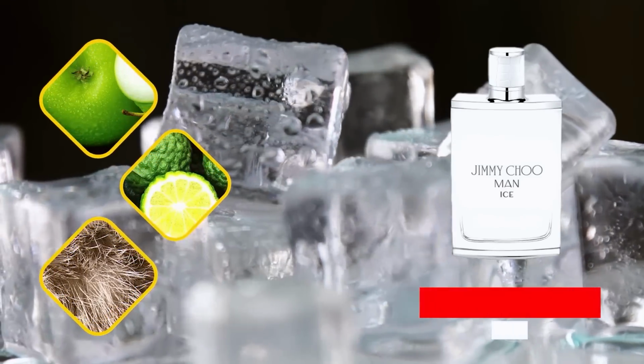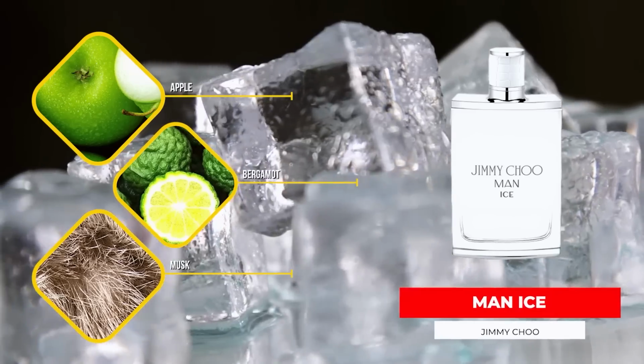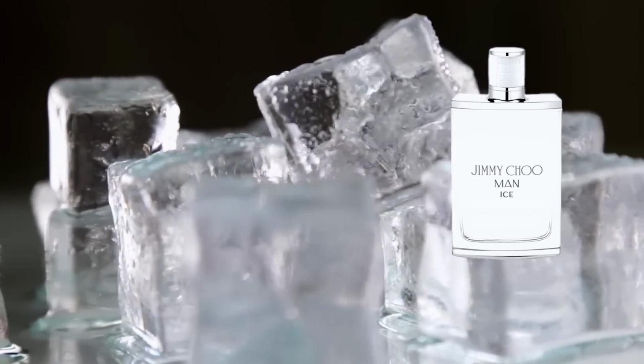Next fragrance, you can get a 50 ml, 1.7 ounce bottle for about $23, sometimes a little bit below. It's Jimmy Choo Man Ice. It's got citron, bergamot, musk, and ambroxan as some of the notes in the fragrance. Very fresh and refreshing, which you would expect with the fragrance named Ice and with the bottle with this style of gradient, this white kind of iced finish.